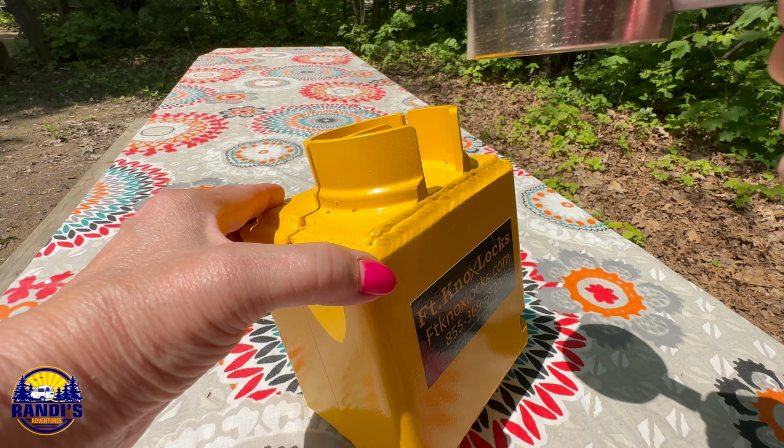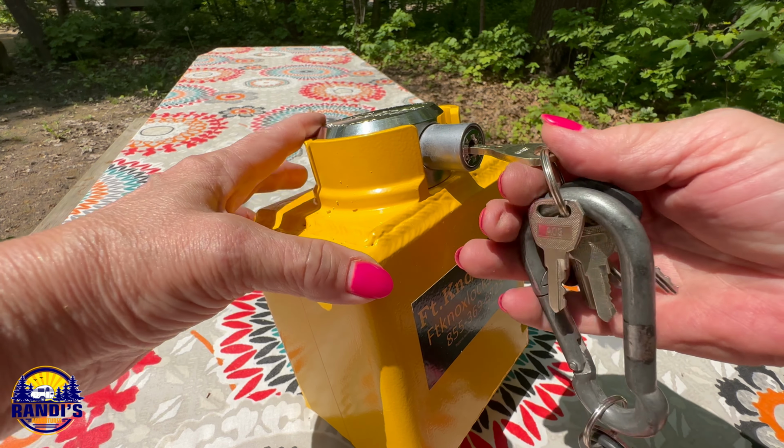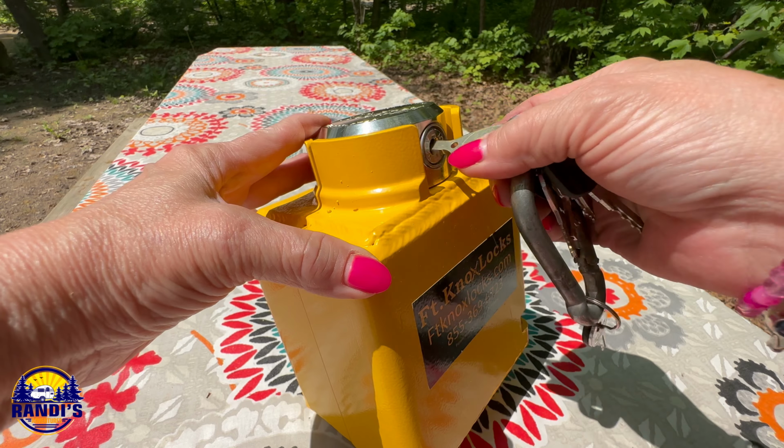Time, noise, power tools, or a cutting torch will be required to defeat their locking system, which is going to help eliminate most thieves' interest.